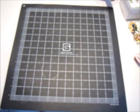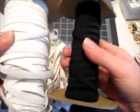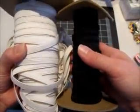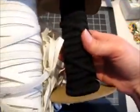I got a bunch of elastic, which he threw in for free, so that's why I have this elastic. But it's thin elastic. I got black and I got a whole bunch of white. But I figured these would be good for closures, for minis and stuff, where you can make bands out of them to make closures on your projects.